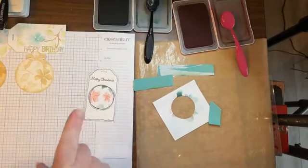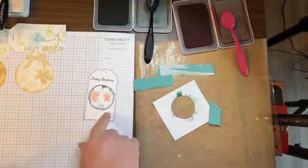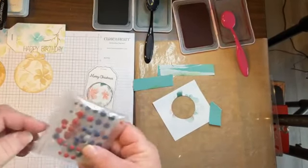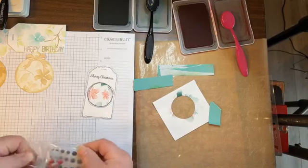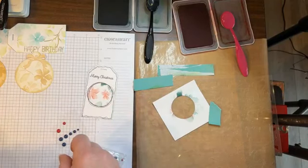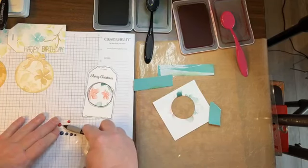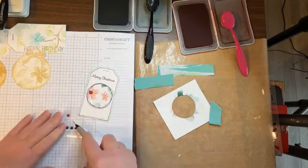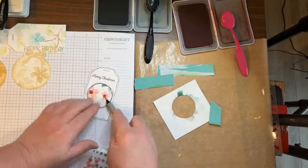Okay, and then shop your stash. We pulled out some old tags. I'm pulling out this red from Seize the Day dots. And look at this. Those look pretty good in there. So get my pick tool and use them up. Use up those dots, right? What are they there for? They're there for you to use.